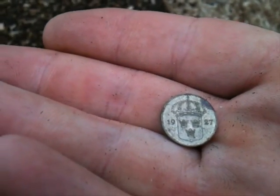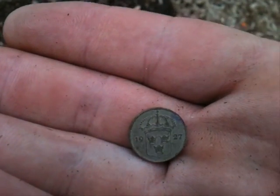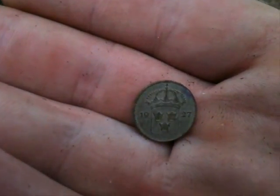So this is a fantastic little find. Bit of history. Don't know what country it's from. If you know, leave it in the comments below. Keep on going.